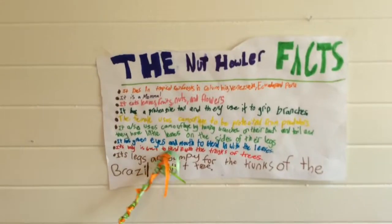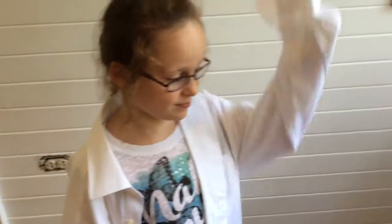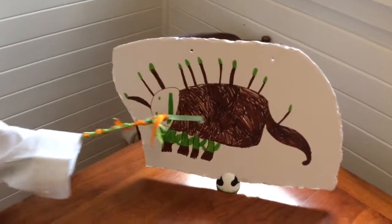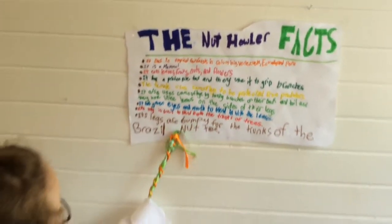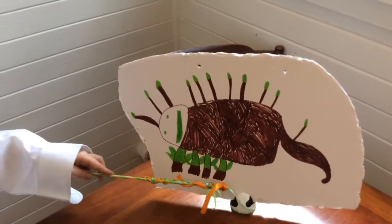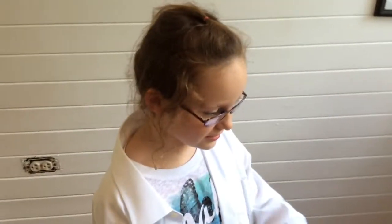Its body is brown to blend into the trunks of the trees, and I was right. It is supposed to blend in with the trunks of the trees. It's brown. Its legs are bumpy for the trunks of the Brazil nut tree. Maybe it's a combination of the howler monkey and the Brazil nut tree. It probably is. So here are the bumps. These are actually not toes. They're bumps because it doesn't have toes. It just has little bumps.